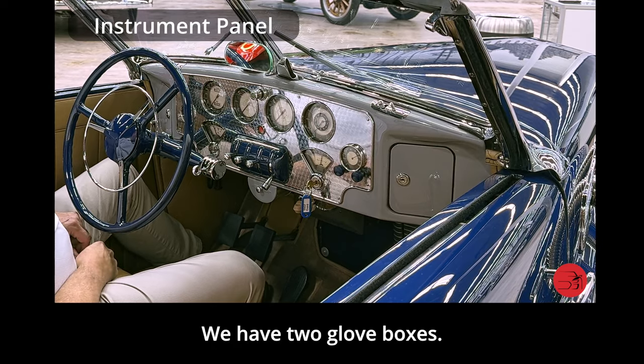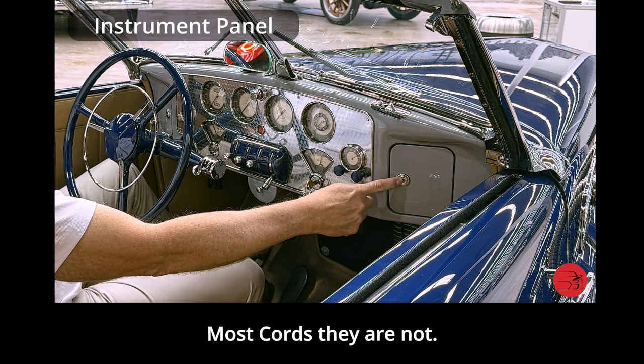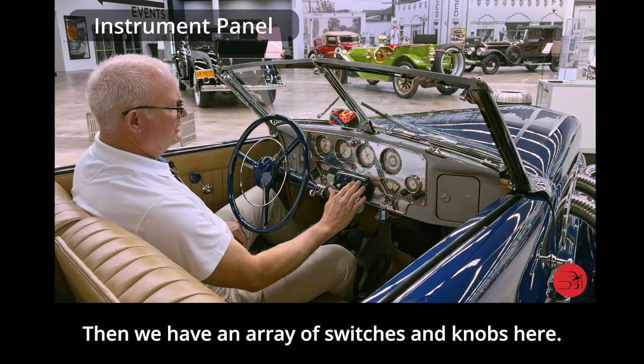We have two glove boxes, one on each side, that are key activated. Unique on this car that they're key activated. Most Cords, they are not. You just simply pull them. These are operated with a key. Then we have an array of switches and knobs here.